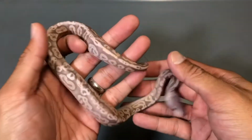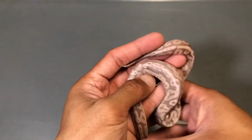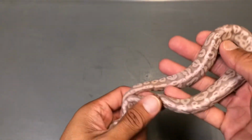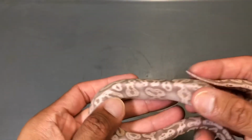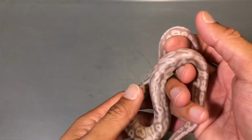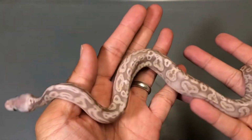So I have a pastel or super pastel Huffman banana. They look different. Patterns are kind of similar, but the color is different. It's more yellow. This one's darker, definitely darker. It's got more of a brownish silver tone rather than a yellowish. Now, I'm not sure if you guys can see, but around here you can see some of the peach pink color, and hopefully that will come out eventually as this one ages. This one's a boy, as expected, so he is going to be available. They're super squirmy.